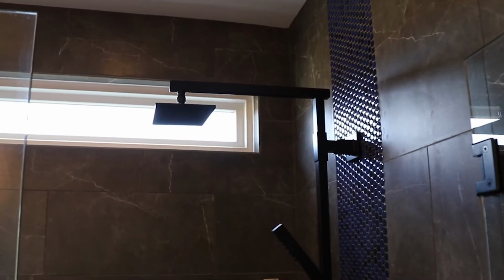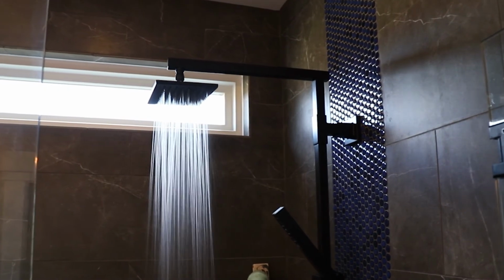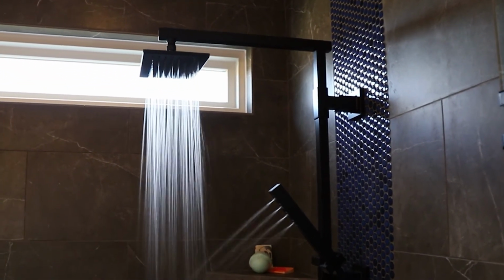Yeah, absolutely. Typically you would need your mixing valve that's going to temper your water and give you the pressure, but then also you have to have a diverter that tells the water where to go. And that requires an extra valve and extra plumbing in the wall. The Emerge has a little diverter built in on the bottom of the bar, and that allows you to have the shower head on or the handheld or both of them on at the same time. So you get the spa effect without extra plumbing.